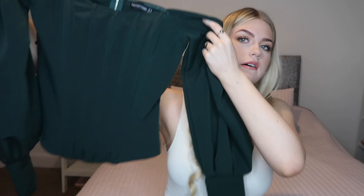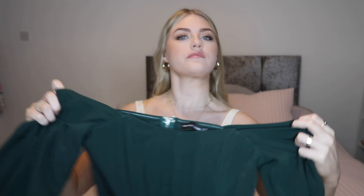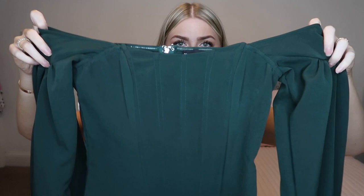Literally loving my life. Okay, so next up I got this green corset off the shoulder top. I got this in a previous order, but I haven't shown it yet, so I've taken the tag off, but I did get it in a size 8 and I have already tried this on, but I'll still do a try on clip of it. It looks really dark, it's a lot more green in person, but I just thought it was really nice and I don't have anything like this actually. I thought it was really unique having this balloony sleeve and then a corset. I think it'll be really, really flattering. But yeah, I really like that.